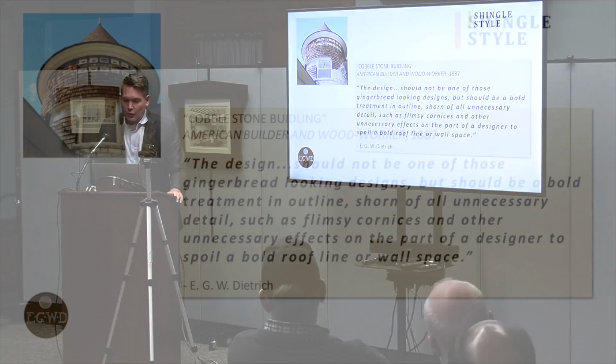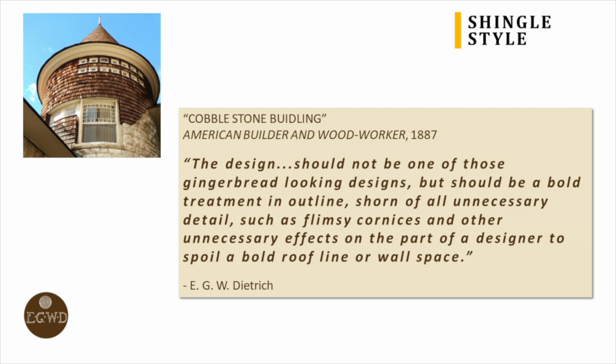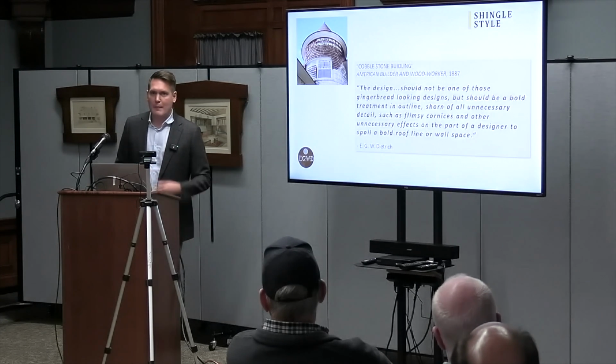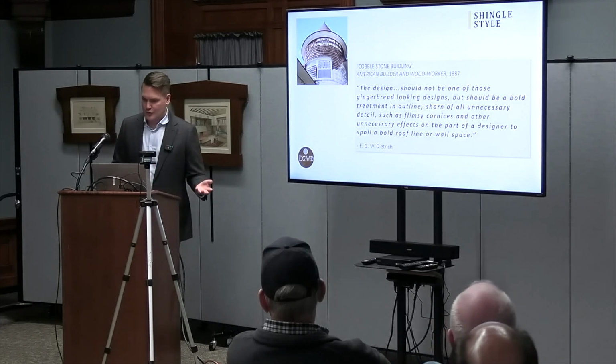So I just like to read a quote from Dietrich. This appeared in Cobblestone Building, that was the name of the essay, in 1887. It was in the American Builder and Woodworker. So the design should not be one of those gingerbread-looking designs, but should be a bold treatment and outline shorn of all unnecessary detail, such as flimsy cornices and other unnecessary effects on the part of the designer to spoil a bold roof line or wall space. So this is really Dietrich saying, let's turn away from all of that over-ornamentation, that mass-produced trim and molding and gingerbread, and go with really more of a pure form of architecture.